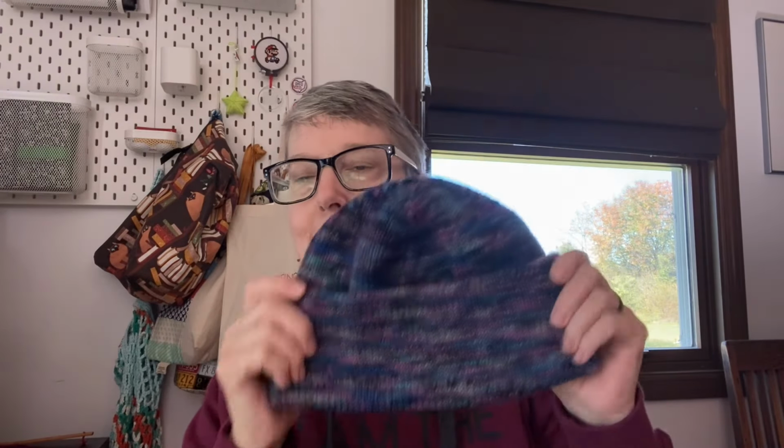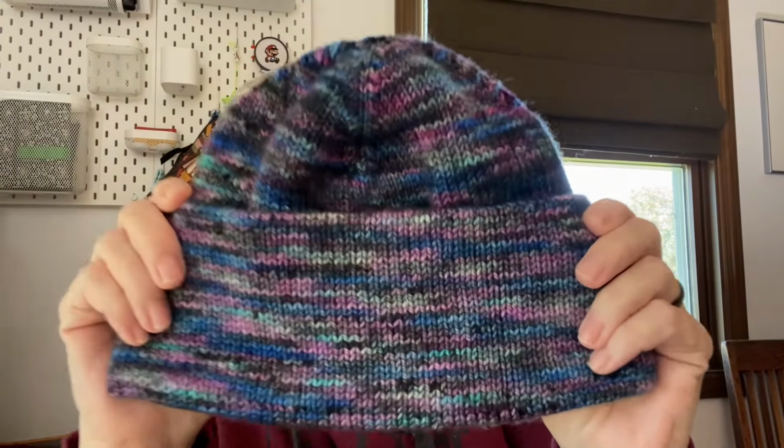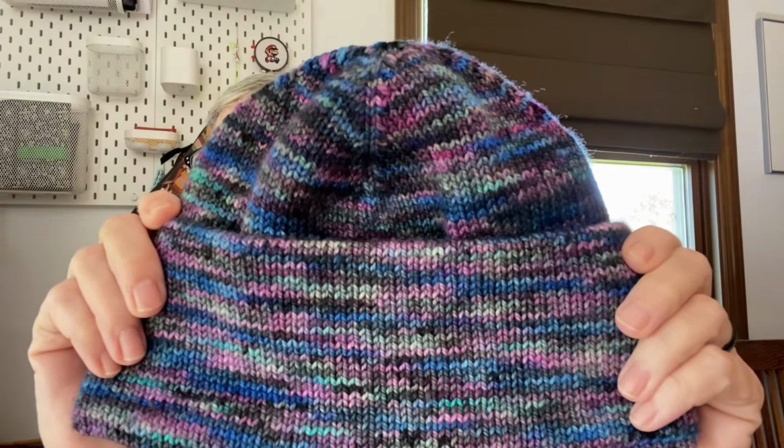So then another finished object. I finished my Oslo hat by Petite Knit. So you can see that, and it came out so nice. Let's make sure it doesn't, okay, we're good. This was with some Madeline Tosh Farm Twist, which I don't think they make anymore. And it used just over a skein of it. I think I dipped into a second skein.